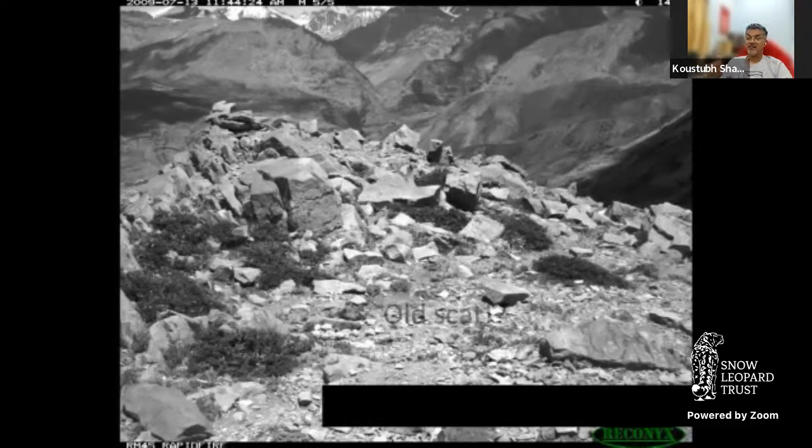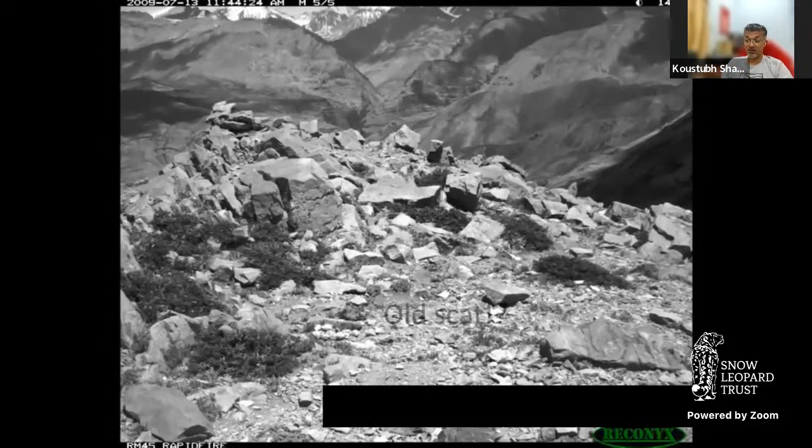Now, this is just one of the many times the fox visited. In the next 20 days, the fox, or maybe different foxes, visited this one scat of snow leopard about 8 or 9 times. 4 or 5 times they defecated upon it, and the remaining times they just sniffed at it and moved away.